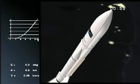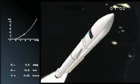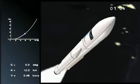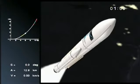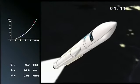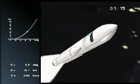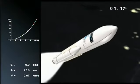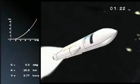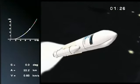The boosters give a very strong initial acceleration that will increase velocity from 0 to 7,200 kilometers per hour in about 2.3 minutes. That's 4,500 miles per hour. After booster separation, which will occur in about 2 minutes, the launcher will have lost about 75% of its liftoff mass. The boosters will fall down into the Atlantic Ocean in a zone which has been secured by an international advice to maritime navigation.